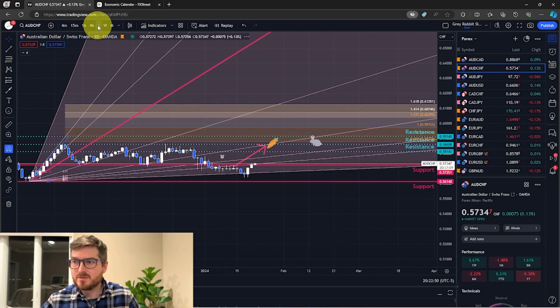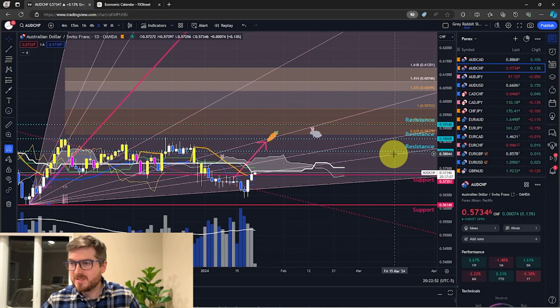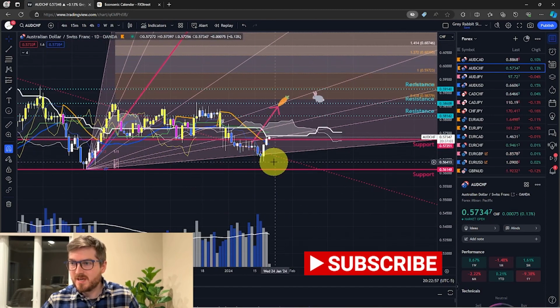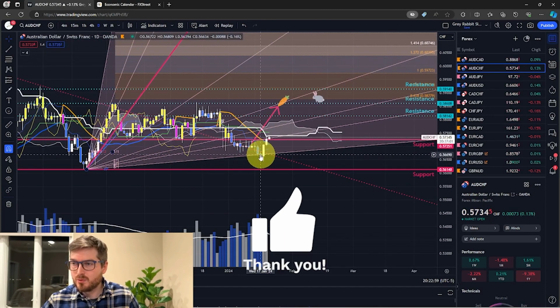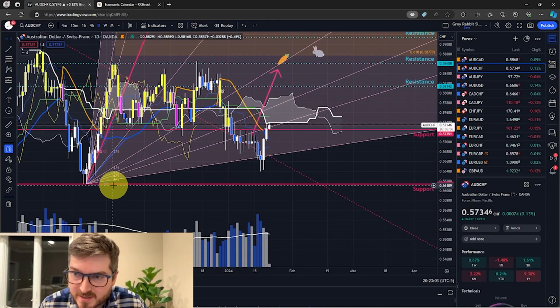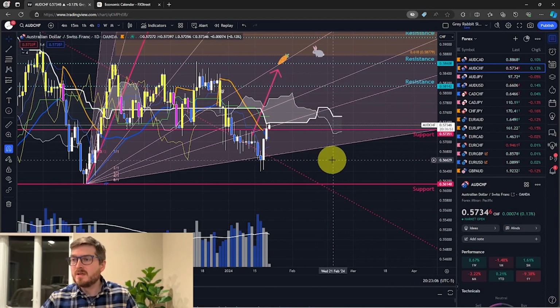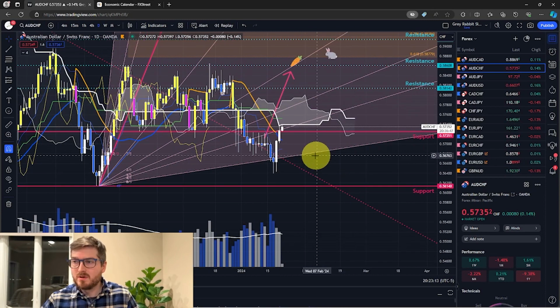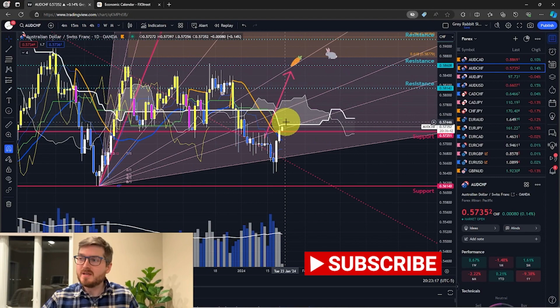Now if I turn on my chart on the daily, this is the daily chart, you can see that on this Gann fan, we've gotten support here on the 5 to 1, on the 8 to 1 angle, and so I'm expecting price to come back up and test the top of this range. But overall guys, price is about to head back into the Kumo cloud, and so I most likely will not be trading this pair this week.